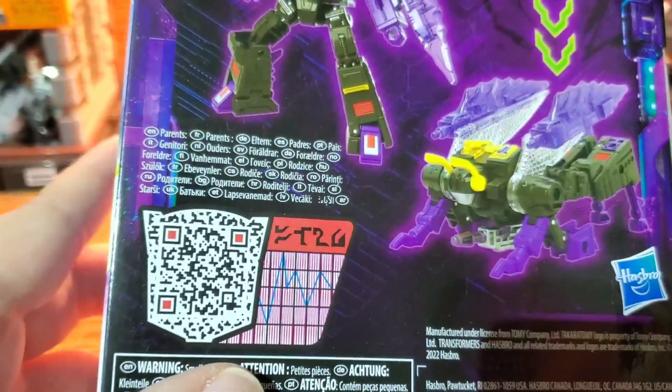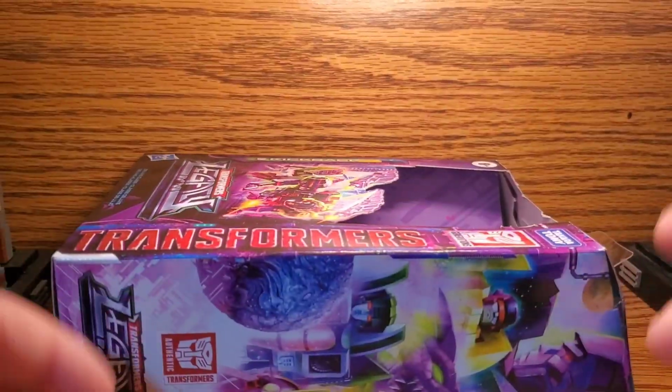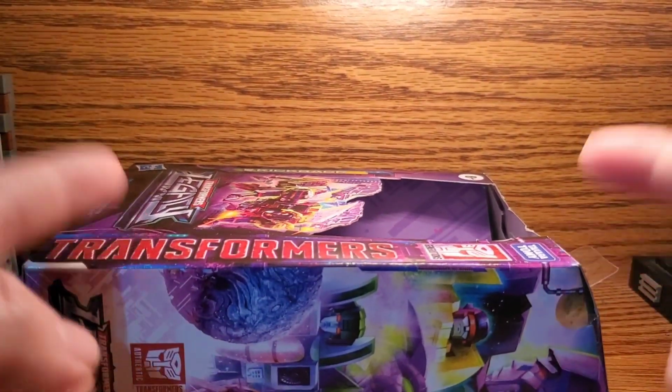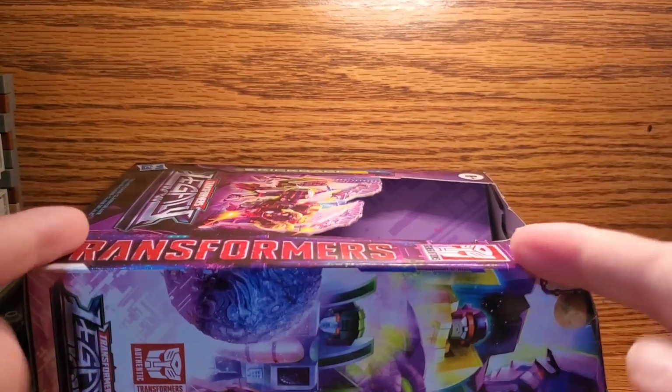We have some text specs there, and some legal jargon no one cares about. And that's about it for the packaging. I said in every single video, you only really care about this kind of stuff if you're a carded collector, of which I am not. I'm here to open and review toys, and that is just what I'm going to do.